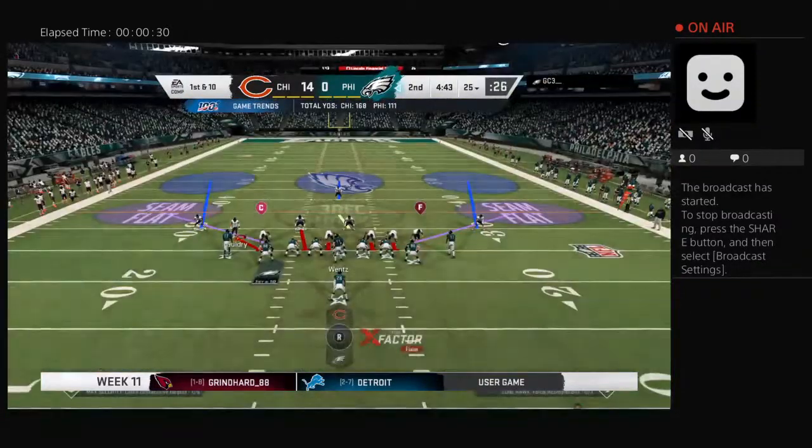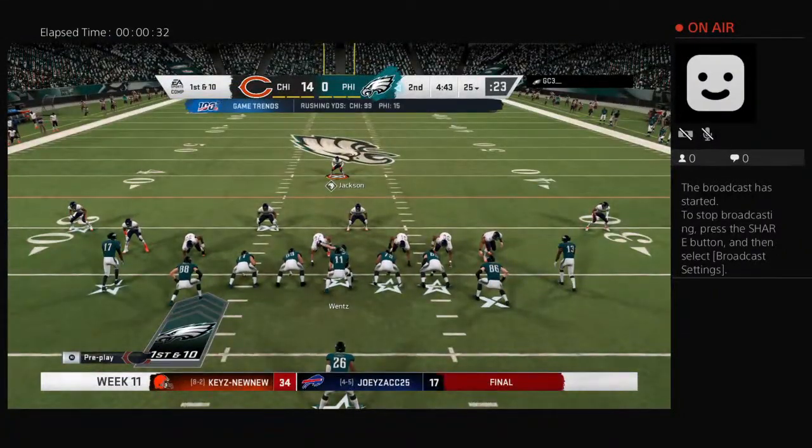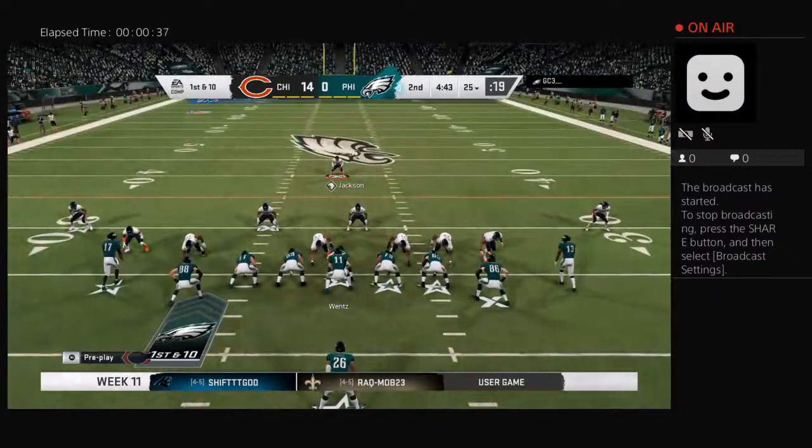Already at the line, this Philly offense set to go. Already down 2 touchdowns here in the first half. This becomes a pretty important drive, doesn't it? It certainly does, and a lot of the teams script plays.